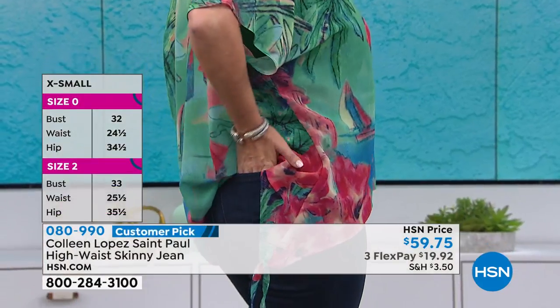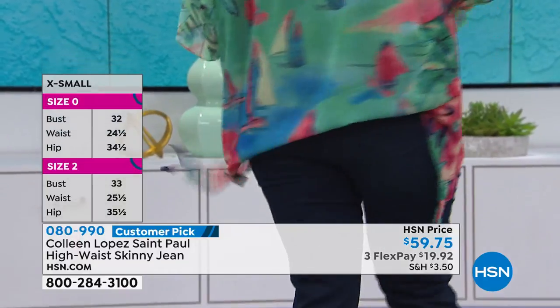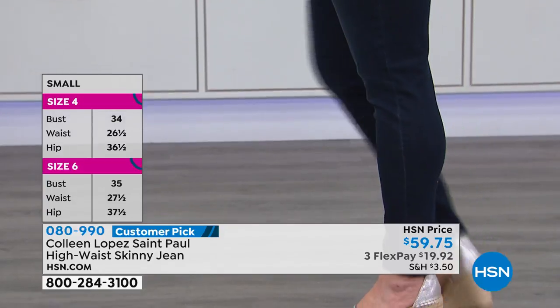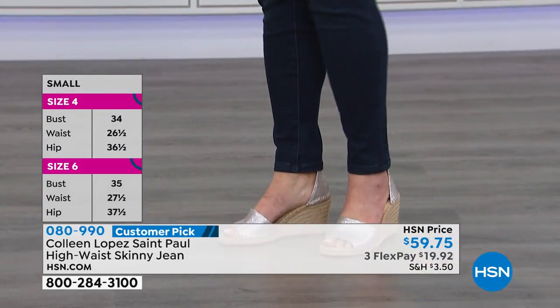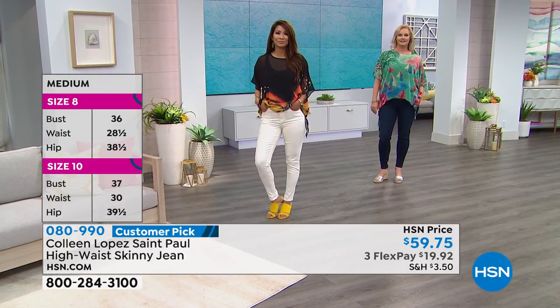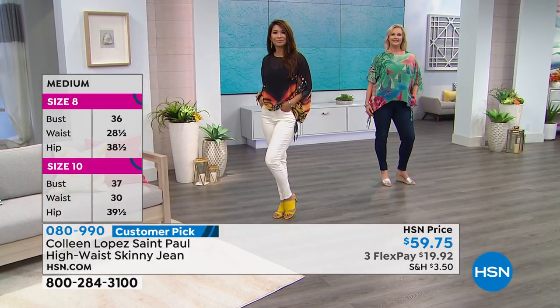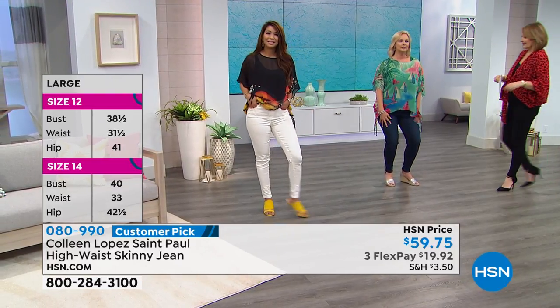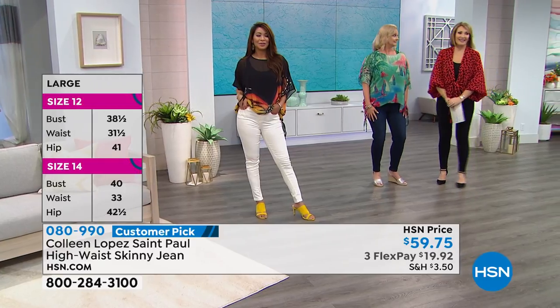These have really nice stretch. They're premium denim. What does that mean? Premium denim is primarily cotton in the blend. This is 78% cotton. It's a blend with 3% spandex. So it has enough stretch without being too stretchy. They are so cozy and comfy. I literally could sleep in these jeans. I know, they're good, aren't they?